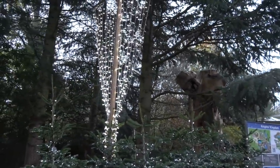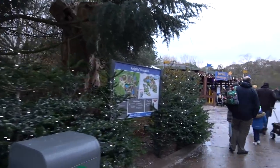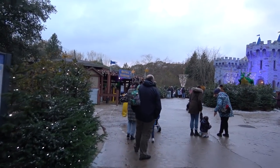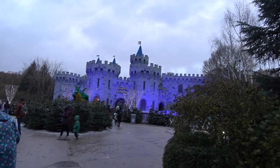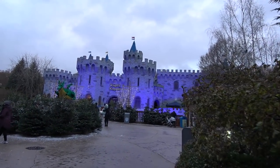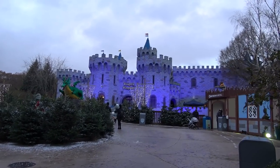I'll tell you what though, the lights are lovely around here. All the Christmas trees. Merlin's Challenge is open just over there as well. And then, wow, look at the Knight's Kingdom Castle. Beautifully floodlit with the nice blue lights on there. That looks incredible, doesn't it?